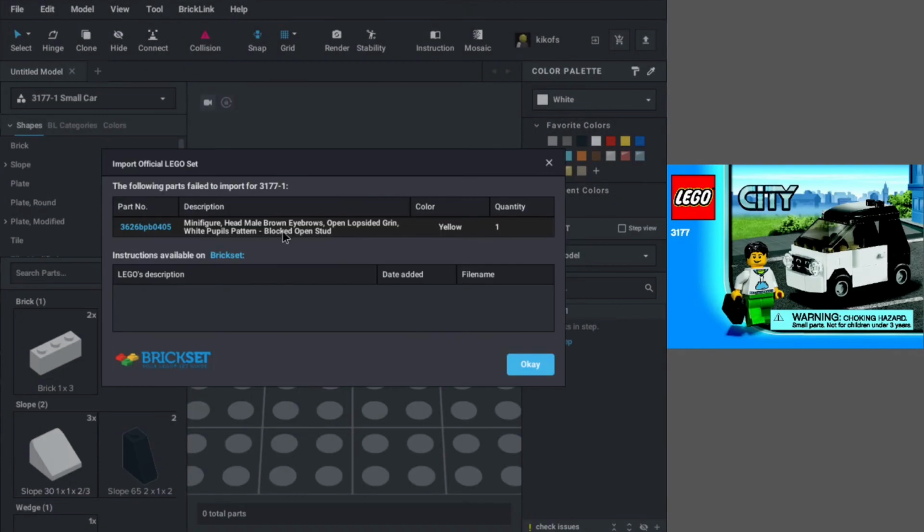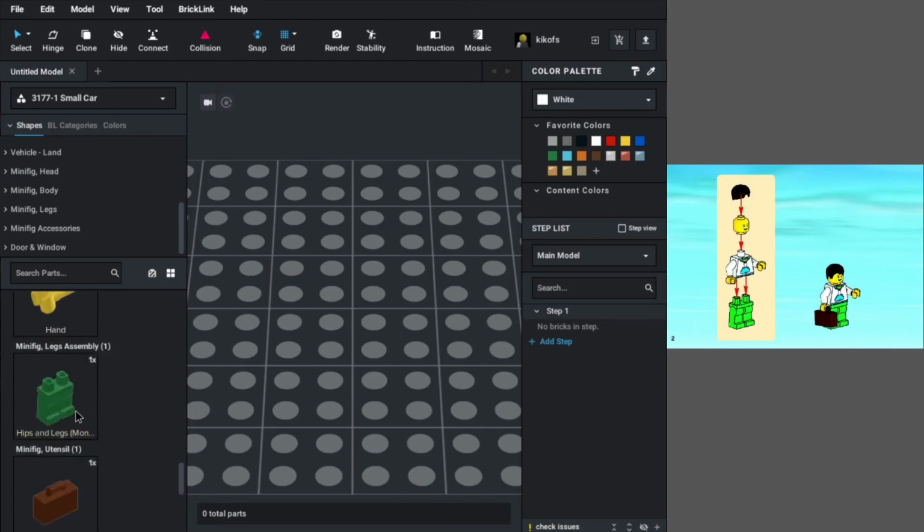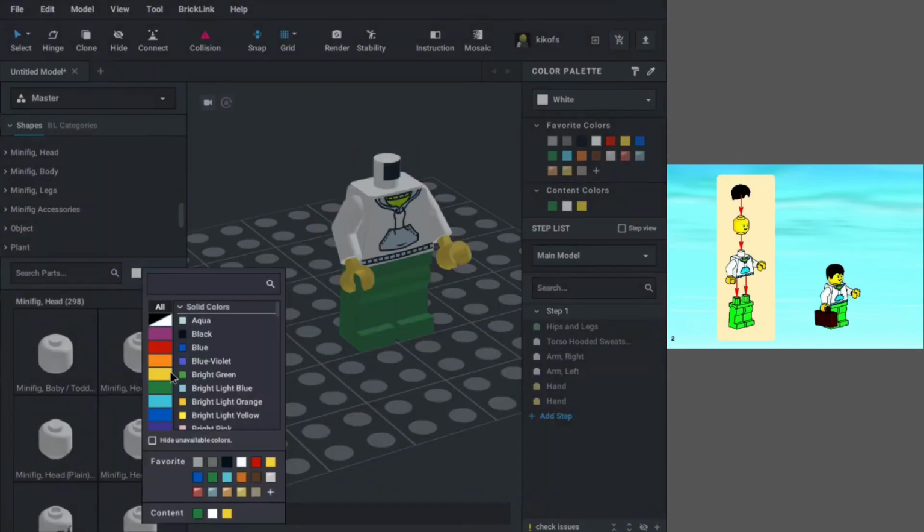And we can now move to the small car, a basic simple set that will complement the house.